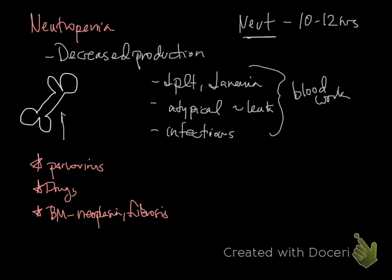So if there are not these other changes within the blood, you're going to have to look at other ways to figure out why the animal is neutropenic. Again, that's going to include things like your vaccine history, your age, is there concurrent diarrhea to support parvovirus or exposure, what drugs has the animal been getting into or been given, and then you may have to do a bone marrow examination to figure out why there is a neutropenia.